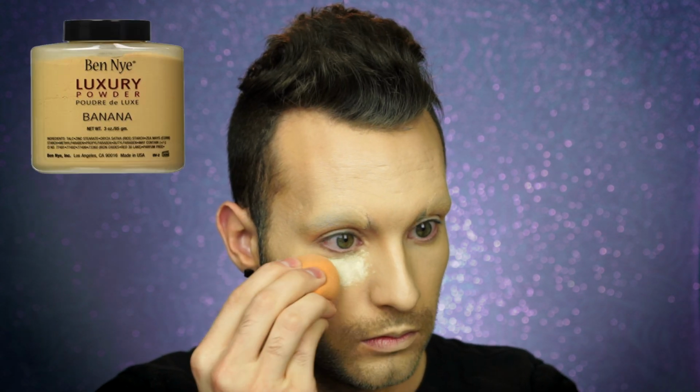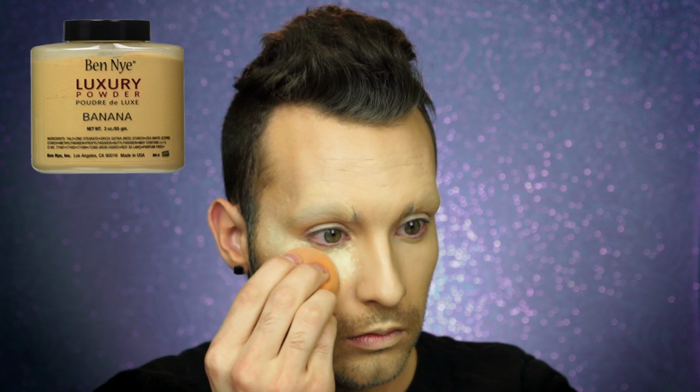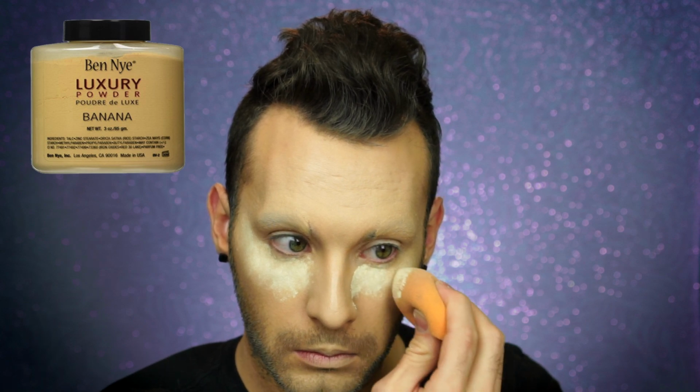Then I'm blending that out with the same sponge we've been using and setting under my eyes with some Ben Nye banana powder. This is the real banana powder. I got a little sample of it, and let me tell you, it is exactly like the fake stuff we tried. I am not surprised at all.